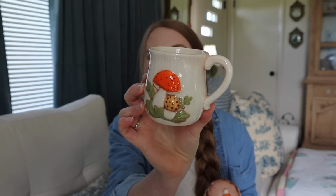And then it also came with 2 mugs. It was a whole set of 4 pieces. This is what the mugs look like. There are 2 of them. It was $19.99 for all 4 pieces.